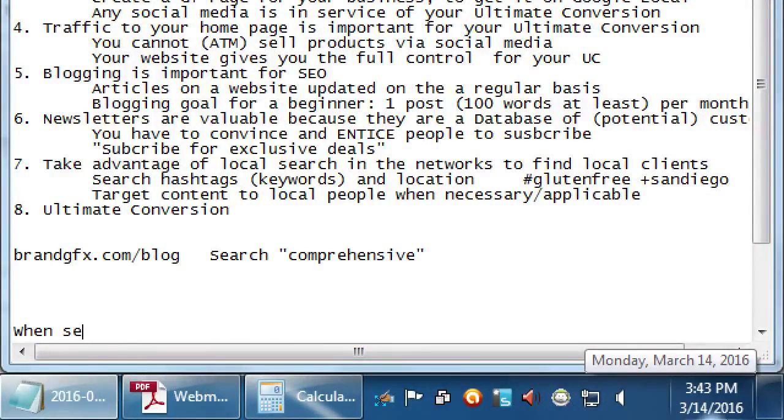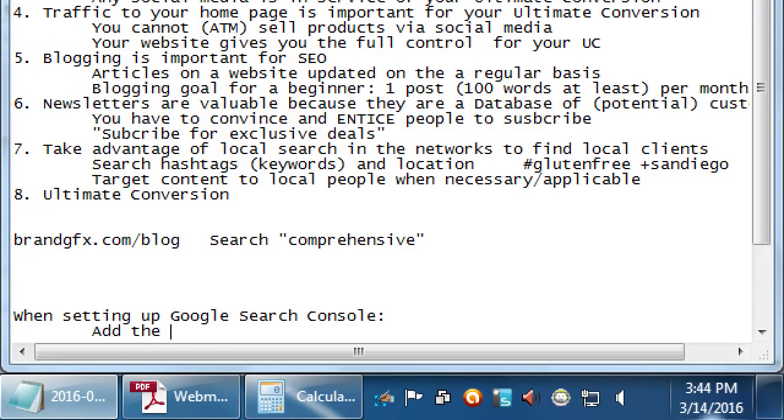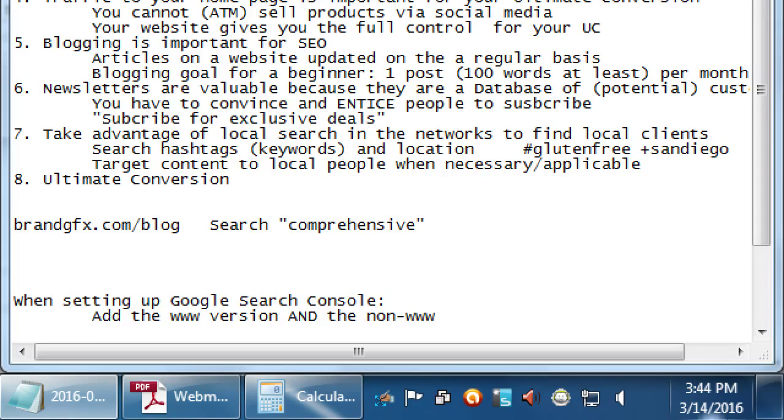When setting up Google Search Console, add the www version and the non-www version. So when it's asking us, what's your website? We have to do http://www.victor.com, and then we have to do it again for http://victor.com. We have to set this up with the www version and the non-www version.